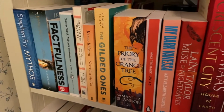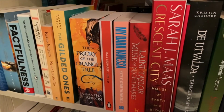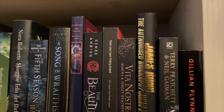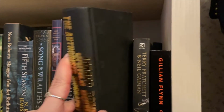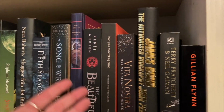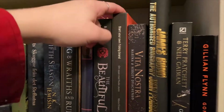As you can see, I mainly buy fantasies because those are probably the ones I will be most interested in finishing. Let's see if there are any that stand out. This is just a random book that my brother left in my bookshelf. It's like the biography of James Bond or something. I don't know. I like James Bond. I can read it.